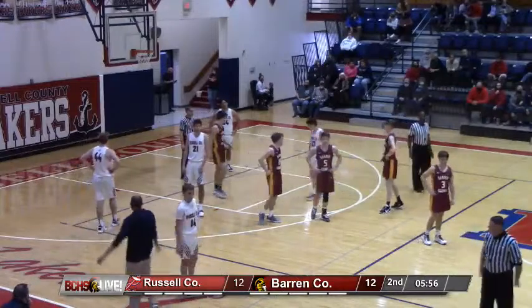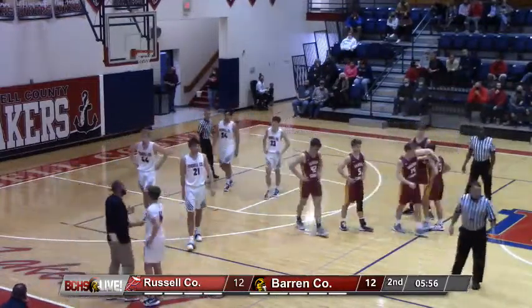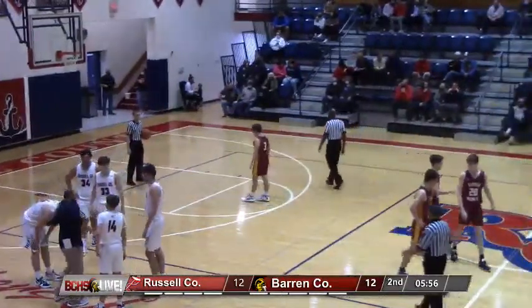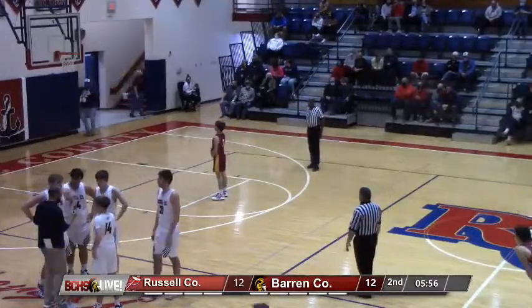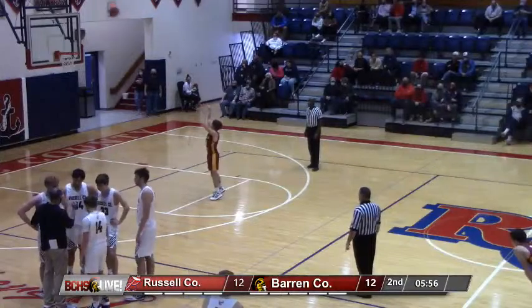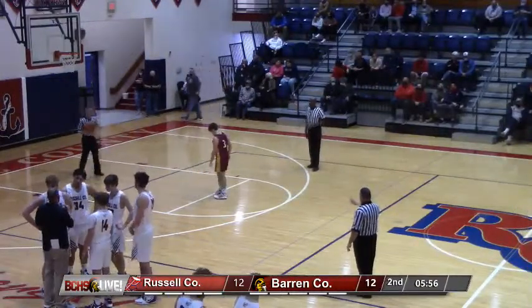On Ham. So he must have said something to the officials as he's going down the floor. I don't know. Yeah, he wasn't happy probably that he caught the lob and Mason came from the backside and knocked it away. So he had to have said something running down the floor, because the technical was called three-quarters of the way down on the offensive end for us.